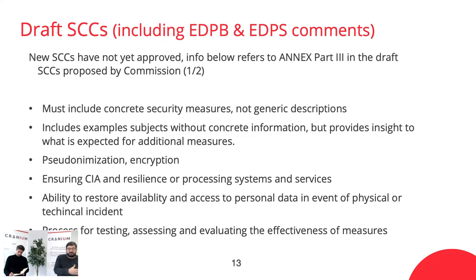It should be with relevant examples. What we see in their guidance is that they basically don't name exact examples of what the measure should be. They just give a number of items, subjects where in your SCCs you should be including the measures you take. They mention pseudonymization, encryption. They mention ensuring the CIA, confidentiality, integrity, availability of data by having resilient systems.